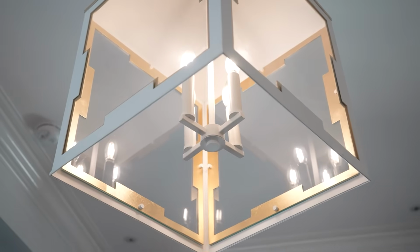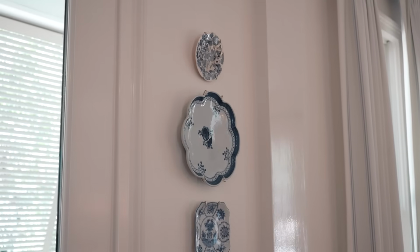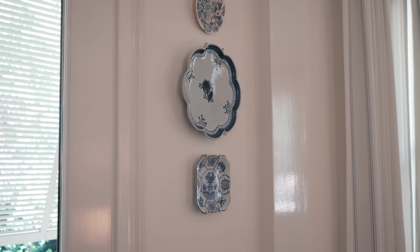And I'm sure many of you have a plate collection, so this is mine. I got a lot of these pieces whenever I went antiquing with my mom, so they're pretty special to me. I don't have a big collection yet, and these are my favorites that I put flanking each side of our front door.